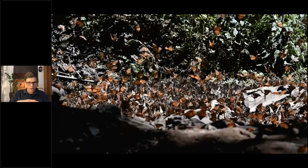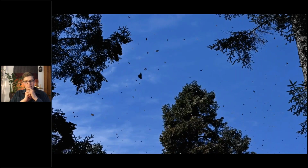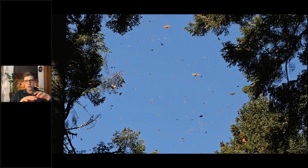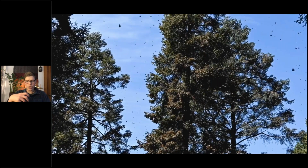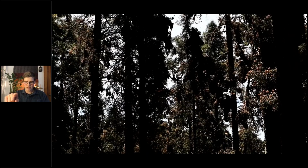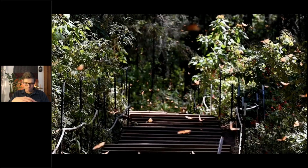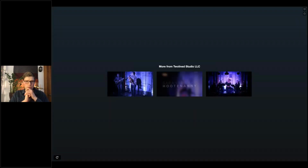And right now they're getting a drink at a stream, they're drinking nectar. And like I said, their objective is simply to be very low energy and just survive until the spring, when they'll start to mate, even in these wintering grounds, which we're seeing a few individuals that are in flight that are mating in this video if you look really closely. And here's a staircase where you would actually be able to walk up and see those butterflies.